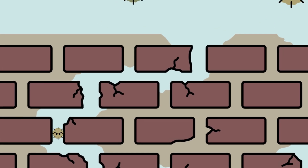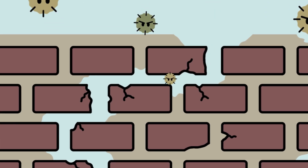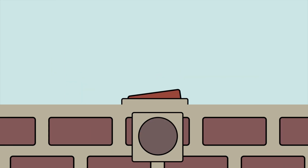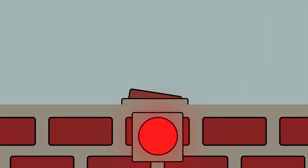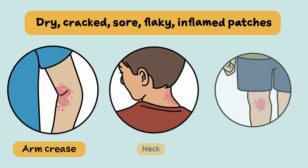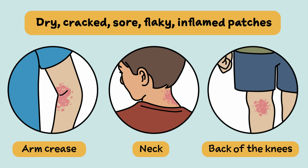Environmental factors such as allergens like pollen or dust can pass through the cracks due to the damaged barrier and irritate the skin underneath. These individual irritants and allergens play a part in switching on eczema. The damaged wall also means water can leak out. The skin becomes dry, cracked and sore, with patches of red or darker skin.